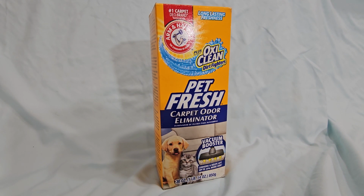So we use this on occasion to freshen up our rooms, which I think is what it mostly does, is eliminate odors. I don't know about the dirt fighting portion of it. I don't notice that it actually cleans the carpet like it says. But I will say it really does a great job of freshening the room very well.